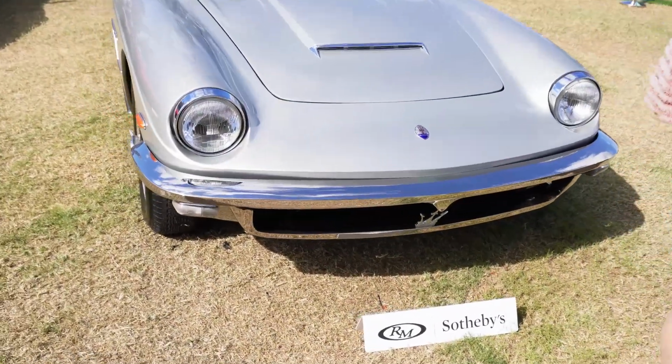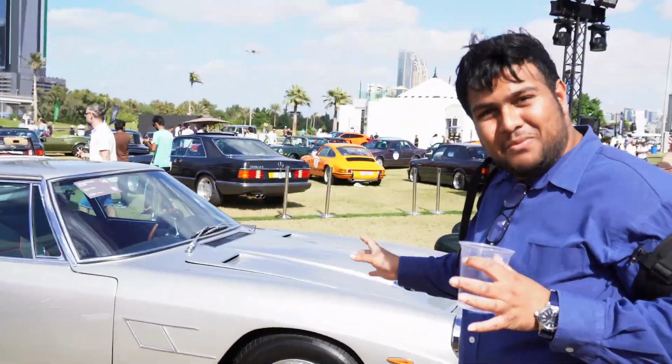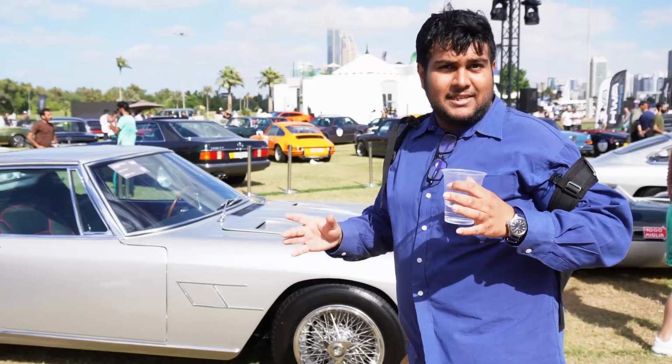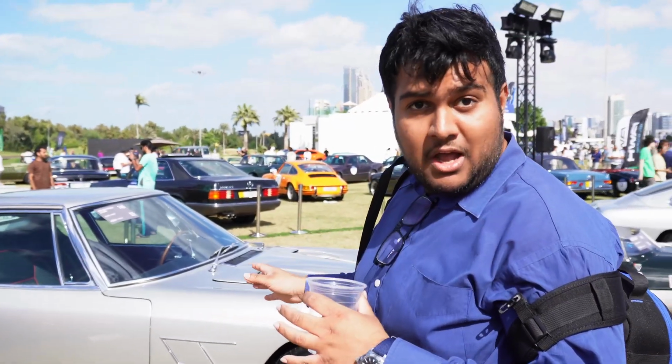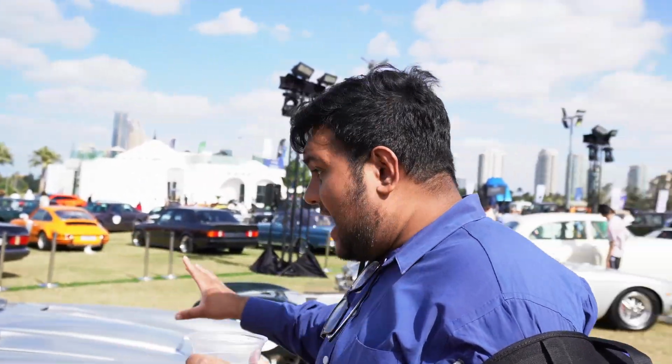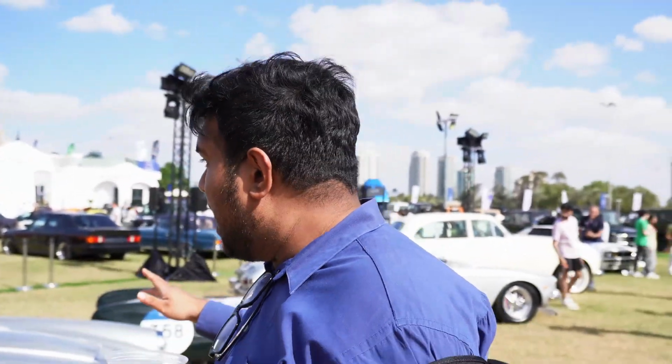And here we have the Maserati Mistral. I don't know too much about it, but I do know that there is a similar looking car designed by the same designer called the AC428. And it is a quirky but beautiful design. This is a very rare car. If I'm not mistaken, there's like 100 in the world.